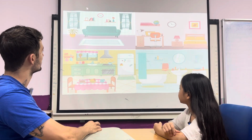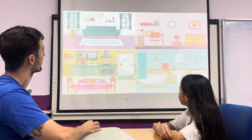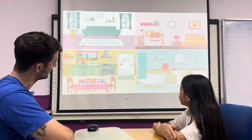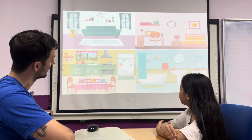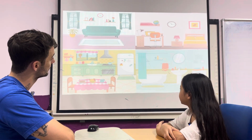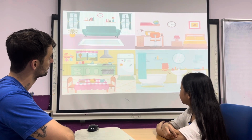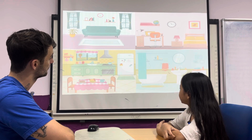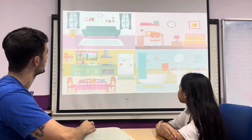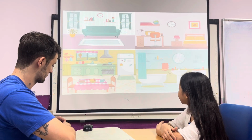Between two, what's this? It's two windows. And what's this? It's a rug. Where is the rug? The rug is on the floor. And what's this? And where is it? It's a tree. Plant. And where is it? The plant is next to the sofa.